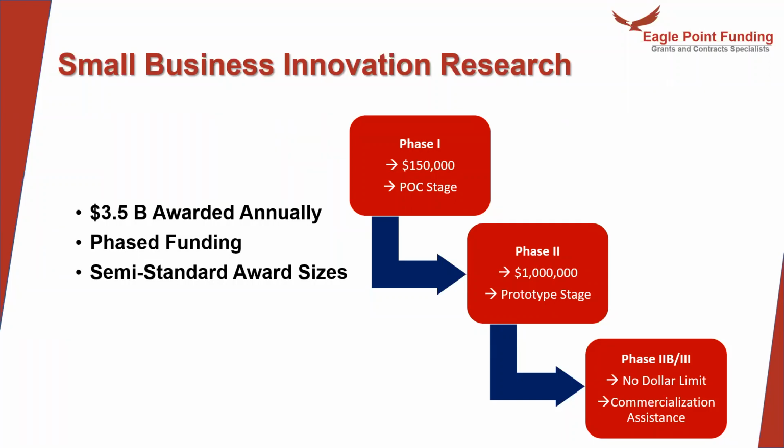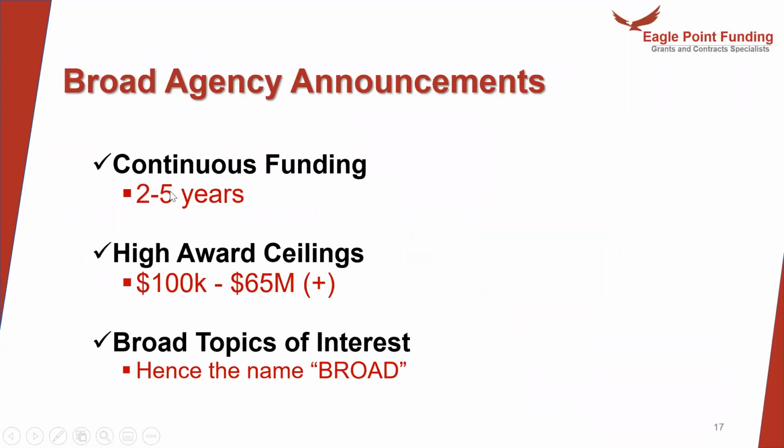So it has to be up to 3 million. You have to raise up to 3 million for them to match you at that rate. Not every agency does the matching, but that's something that we can discuss maybe in a private conversation later down the line. So broad agency announcements, that was the blue part of the pie, if you guys don't remember.